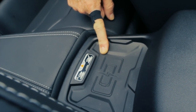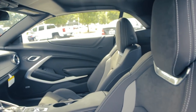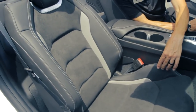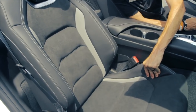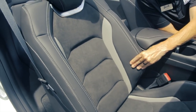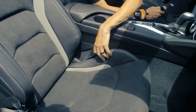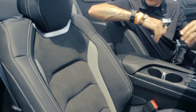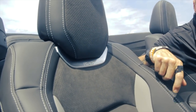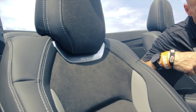Now we're gonna come around and take a look at the Recaro seats that are in the front. The Recaro seating is not standard in the Camaro. In this particular one, it does have the Recaro seating in the front. You're gonna notice a high bolster here for your legs, a high bolster here for your midsection. It's got a suede leather combination. Of course, if you roll up here to the very top, you're gonna notice that it does have Recaro in an embossing pattern right there as well. I think that's super, super clean.